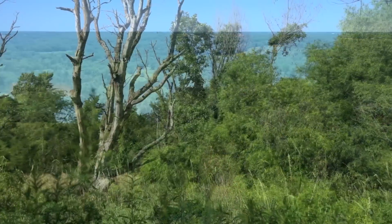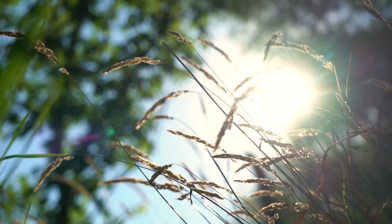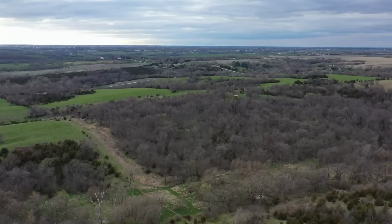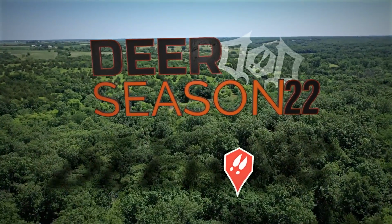One thing we've noticed through time, all the deer come and go out of what is the heart of the beast. The actual fulcrum of all the different movement is down in this little wetlands bottom. And we've always said, man, if we could figure out the access, if we can get a plot in there, wouldn't it be amazing? Well, we went through the effort, and you're about to see it all unfold on deer season 22. We're trying to make this spot extremely better.